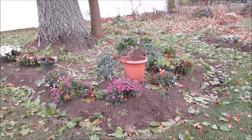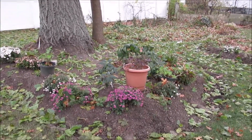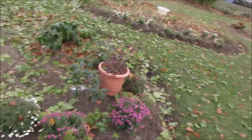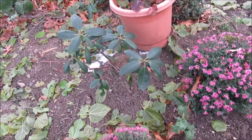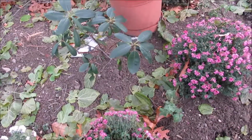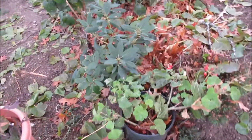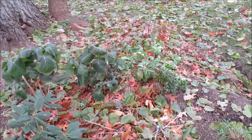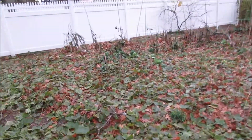Now, here we are underneath the oak tree, my mighty oak, that's what I call it. We have the chrysanthemums here, and as you can see, they are just about done. We have the rhododendrons that will stay green. And here's another one. And the hydrangeas just about done. Then over here, this is where we had the garden bed.